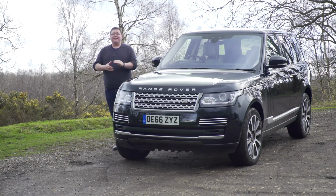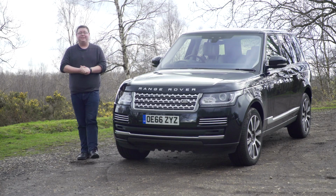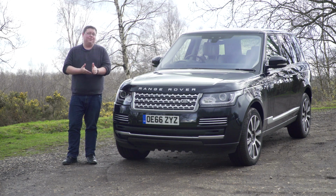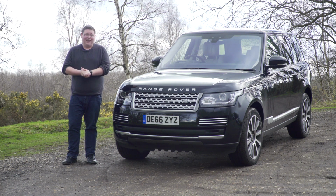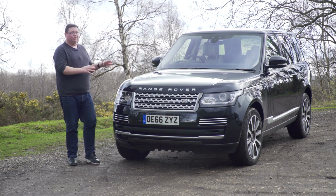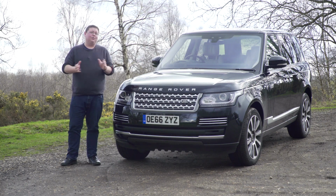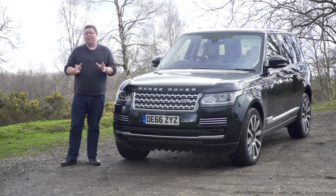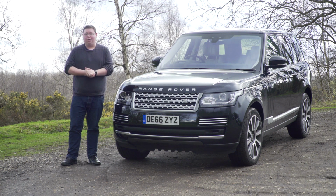The Range Rover is a very expensive choice, and even a passing glance at the options list will have you adding even more to that asking price. And it's not cheap to tax or to run. In fact, the only good news is that it copes very well with depreciation, and if you choose the right version, then you can keep costs to a minimum.